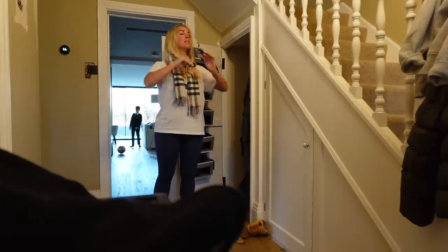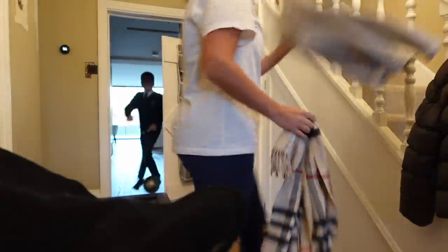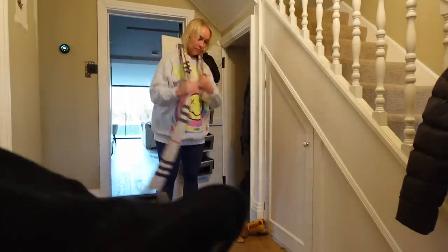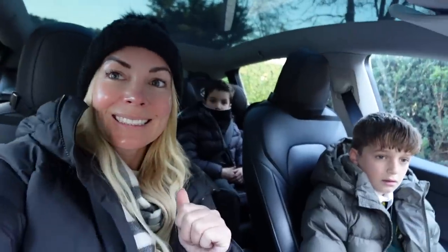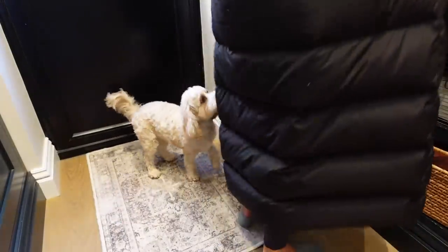And then we're gonna go and we're gonna layer up because it is really cold here. It's -2 at the moment, but apparently it feels like -7. So I'm just trying to wrap the kids up as much as possible, get them to wear their hats, gloves, scarves, all the things they never wanna wear. Then I'm gonna do the school run with these two in the car. And then once I'm back, it is Kiki's turn.